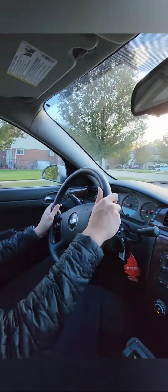Right, up to a partially controlled intersection. We have another T intersection, if you guys can hear the conversation.